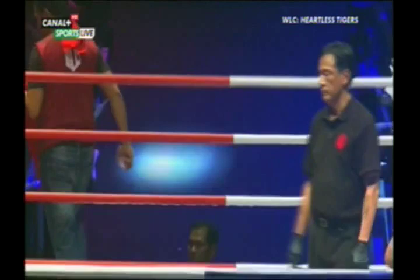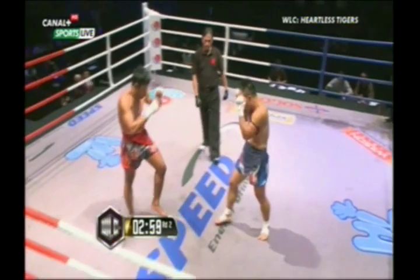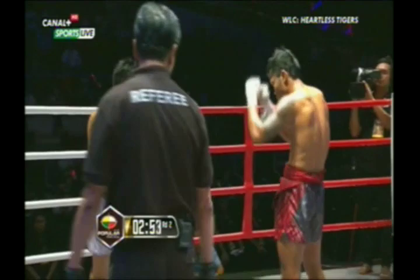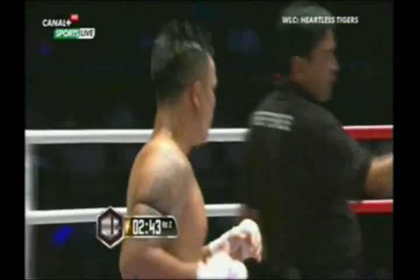Round number two. San Thu Do trying to stay undefeated, and this is his 21st fight, with 13 victories, 7 draws. You see the high number of draws for a lot of these fighters because in numerous promotions, under numerous rule sets, if a fight does not end in a knockout or a TKO, it's automatically a draw. There are no judges, no judges' scorecards.